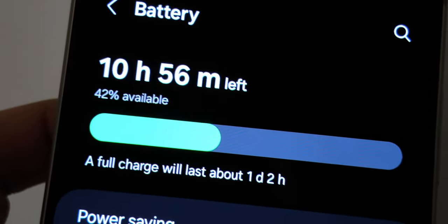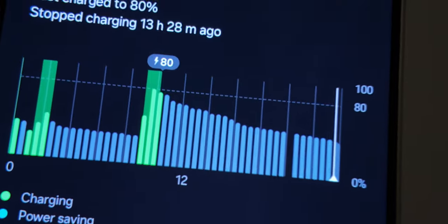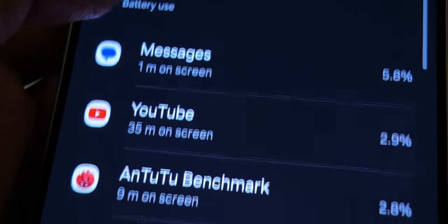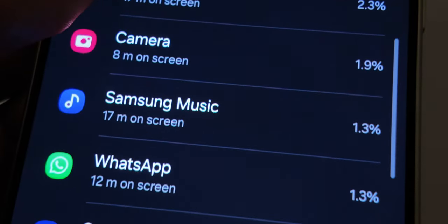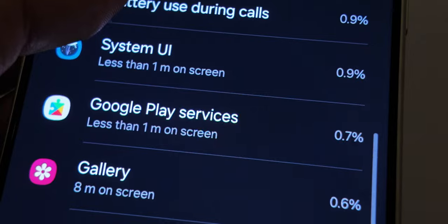Second day of use, charged at 10 a.m. to 80%. The day I used it with only a third of my usual tasks, so only 3 hours of screen on time. YouTube, testing of games, very lightweight use, nothing special. 49% was left, power saving mode was off the whole day.